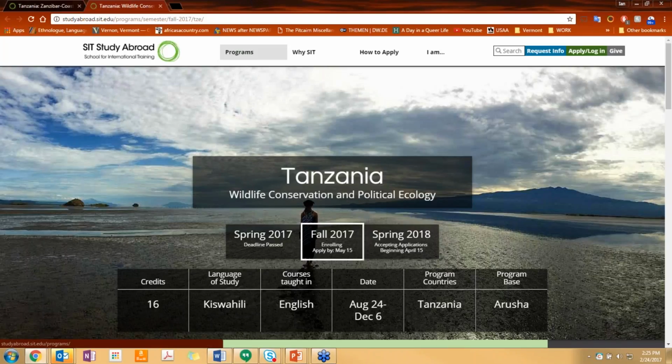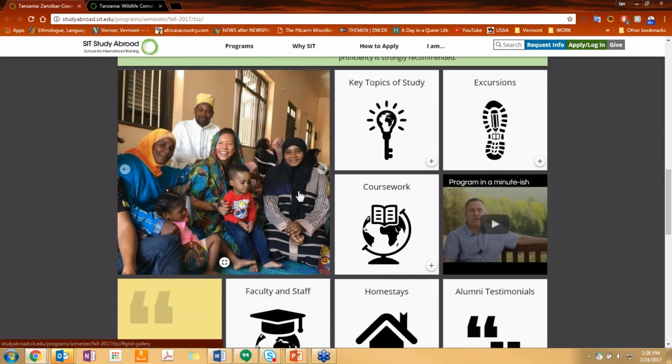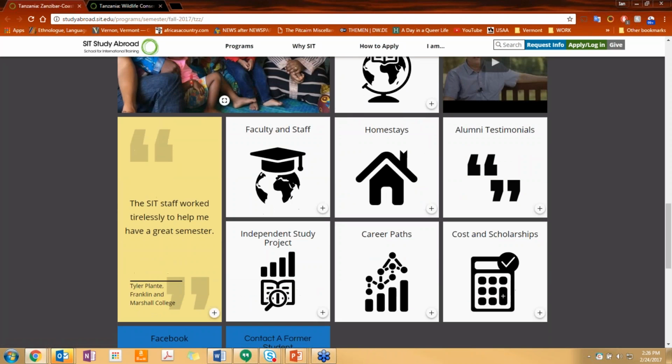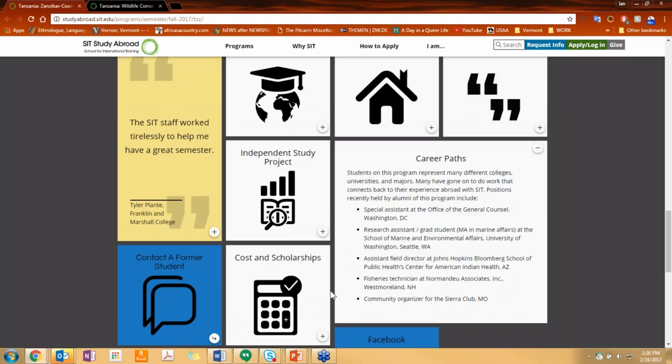Another highlight I'll tell you at this point is that samples of independent studies students have done during this period have been around turtle conservation in Misali Island, oral histories of a Zanzibari fishing village, a survey of invasive species in the Jozani forests, and environmental impacts of hotels on Unguja. And careers that students have gone on to after the study have been special assistants at the Office of the General Counsel in Washington, D.C., research assistants, graduate students, assistant field directors at Johns Hopkins University, fishery technicians, and community organizers. So there is a wide variety of careers that you can get into.